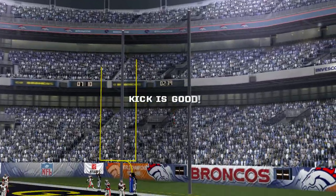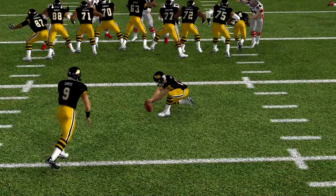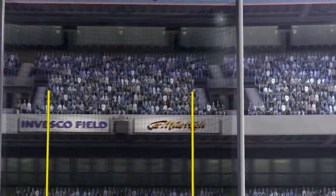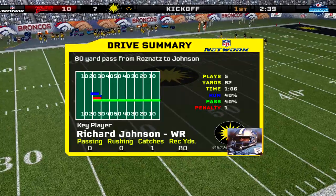The point after is good. No matter what kind of field position you start with, as an offensive player, you got to be thinking touchdown. These guys kept their eye on the end zone, and that's exactly the kind of drive they were looking for.